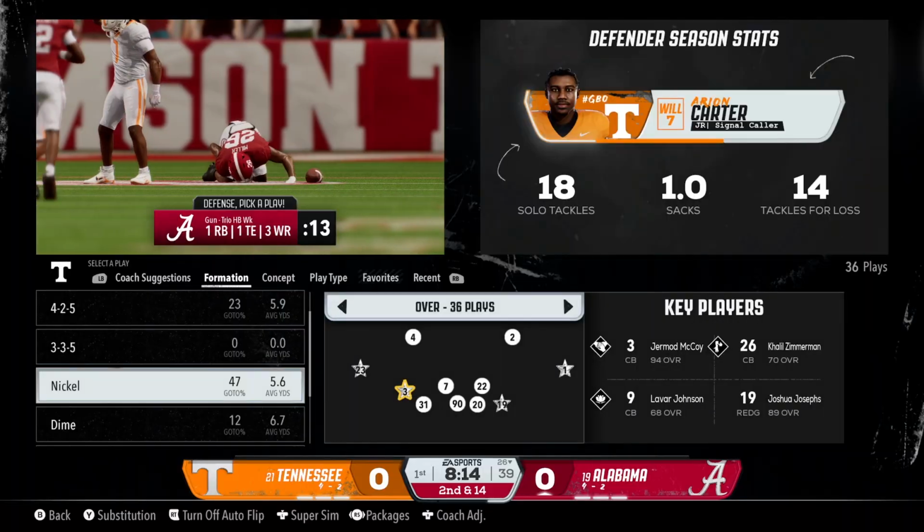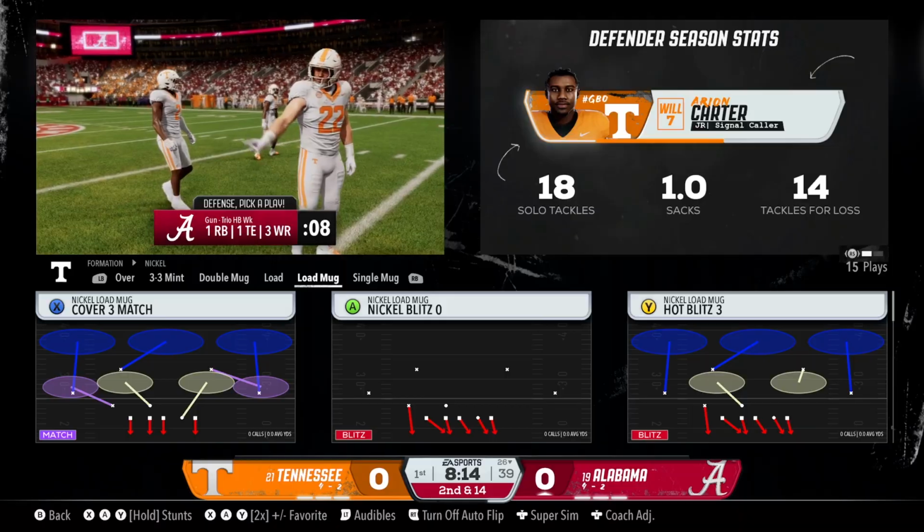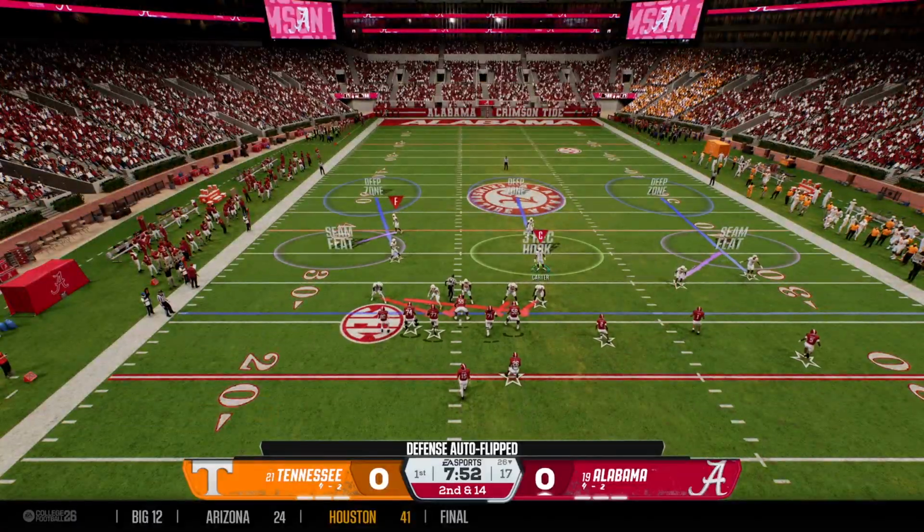And that's exactly what happened there. And you're trying to get the ball to the running back quick and let him get some space, but there was absolutely no space. They penetrated quickly, and they got him before he could even get going.